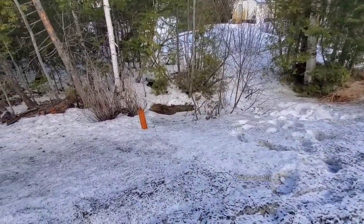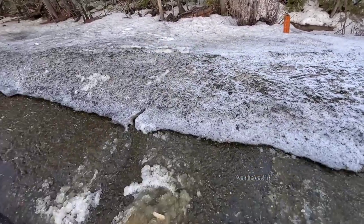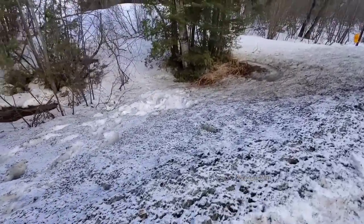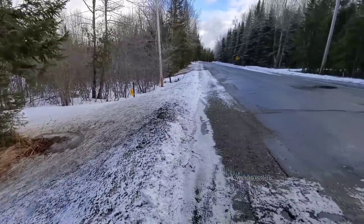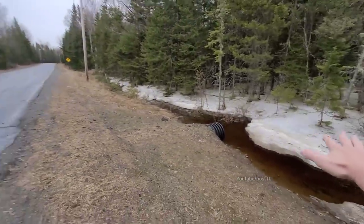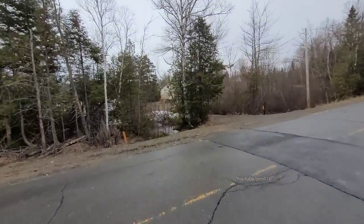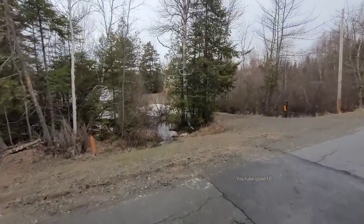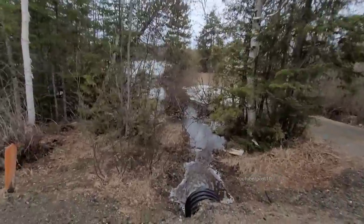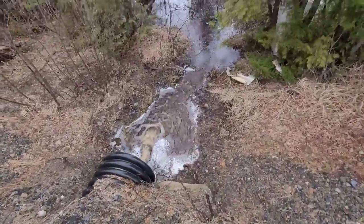See, there's water flowing down here, but that's coming from underneath the snowbank right over here. The culvert has not done anything yet. Still completely frozen. So that means the water, look how deep that was. Probably a good 4 feet. But this is where it's coming out. Right here next to this person's house. And it goes right into the swamp. Nice looking culvert, all clear.